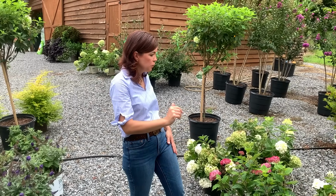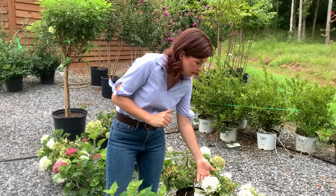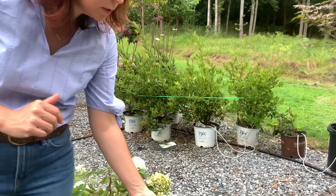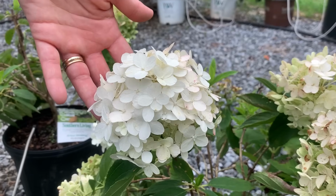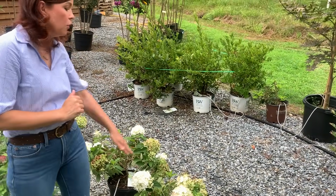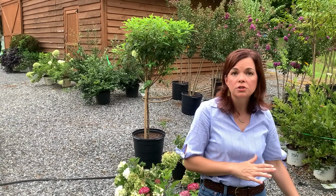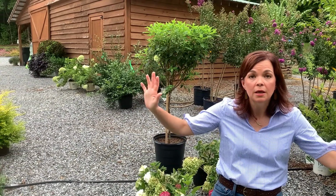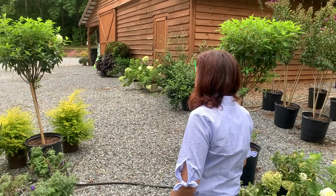Then of course we've got White Wedding from Southern Living. Look at the bloom on that. Again, this is color specific. It will not change based on your soil. White Wedding is going to be 4 to 6 feet tall and 3 to 5 wide. So it's going to be a little bit taller than it is wide. Of course, loves the sun. If they're out here in this area, it means that they love the sun. All right, let's move on up.